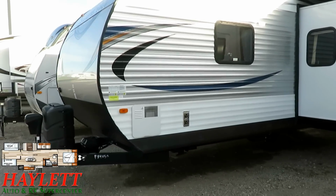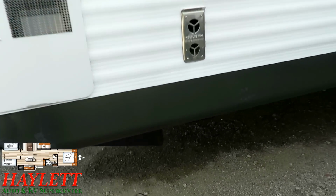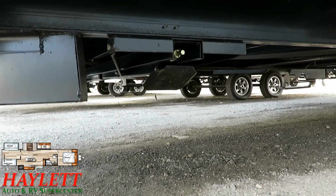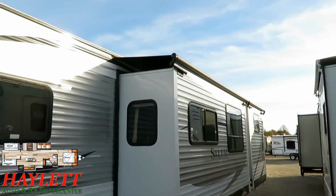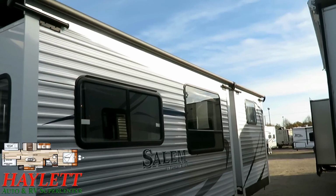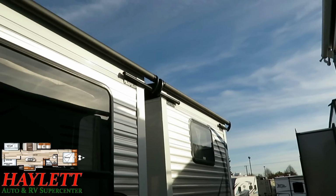Power awning, power tongue jack, power corner stabilizer jacks, and this actually even has a nice little remote control with it. You can operate all those mechanical items just from the convenience of your patio chair if you feel like it. And these folks spent money putting these slide awnings on here. There's probably at least $2,400 of slide awnings on this, if not more so.